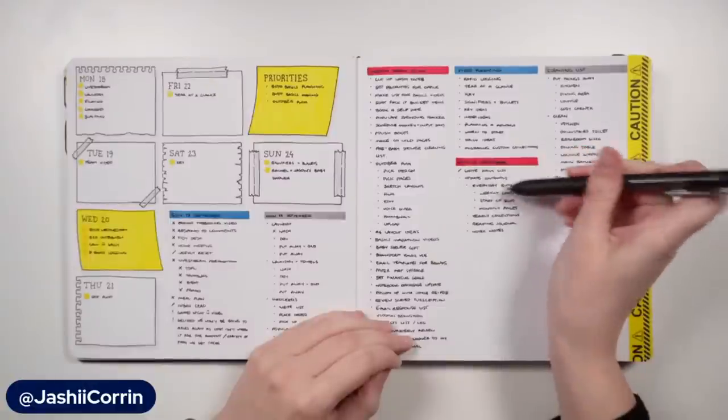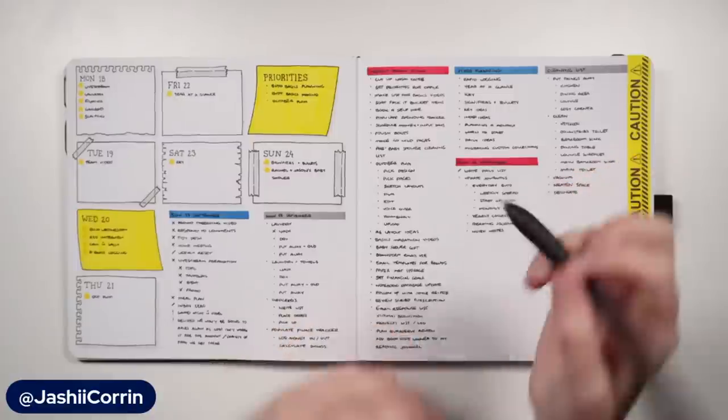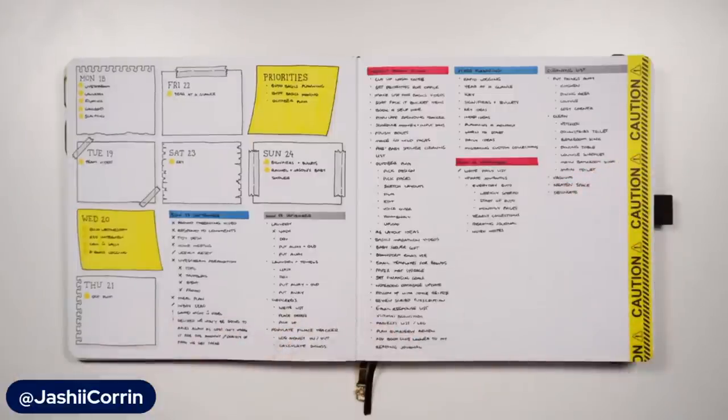So we're doing our everyday Bujo first. We're going to start with our start of Bujo pages. We're going to just start at the start of the journal and work our way through. I think that's going to be the easiest way.